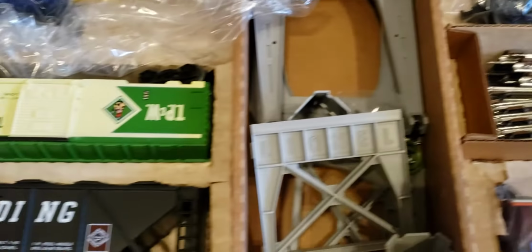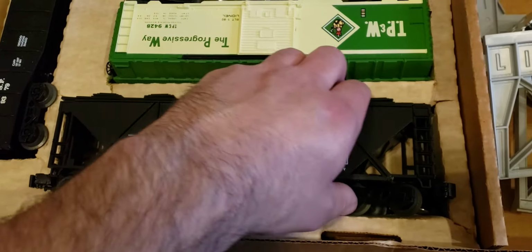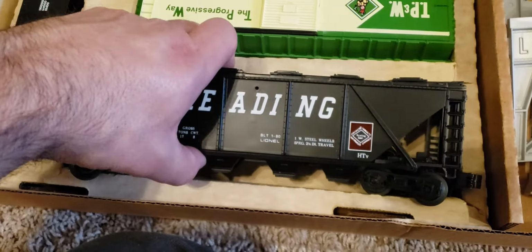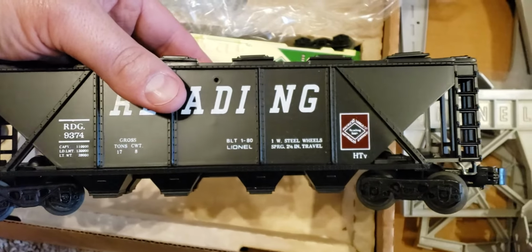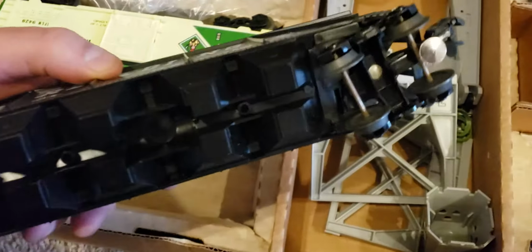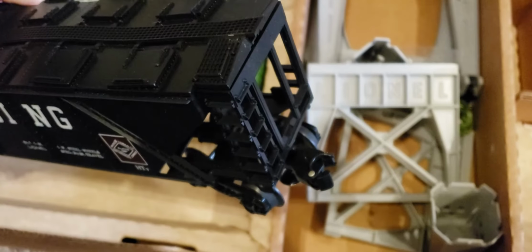So, first car I want to take out though is this Reading Railroad. Hope I'm doing this right. See if we can take this out of the wrapper here. So that's pretty cool. Brand new, getting my grubby hands on it after basically almost 40 years in the box. Lionel couplers, metal wheels, metal wheel sets. The trucks are metal, I think. And there's the coupler.